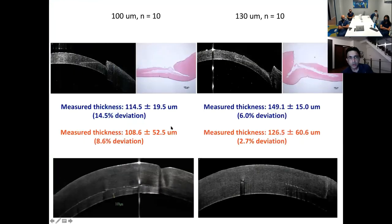So initially when we started working with this about 2 years ago now, we wanted to see how accurate it was, because I was unhappy making tunnels so close to the endothelium if the accuracy of the laser wasn't going to be so good. So what we did was we looked at 100 microns, we looked at 130 microns, we used OCT and also histology, and you can see it was pretty reasonably accurate. We got about 14.5 deviation on an OCT and about 8.6 deviation on histology. So what we were aiming for was reasonably good.